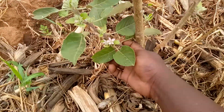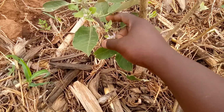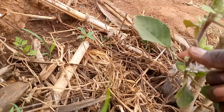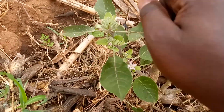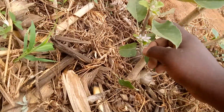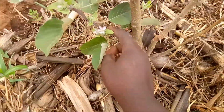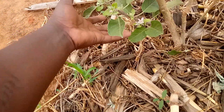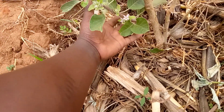This one, and those are 5 flowers. This is another one. These are 5 flowers. This is another one with 5 flowers. There is another one underneath here, 5 flowers. And this one, this and that. 1, 2, 3, 4, 5, 6, 7. And then 8. 8 times 5. Those are 40 flowers in this small branch. A branch almost half a foot is giving around 40 flowers.